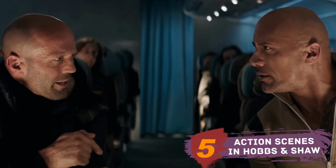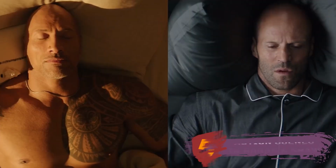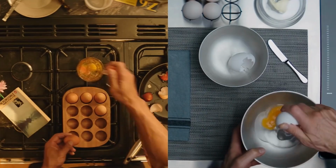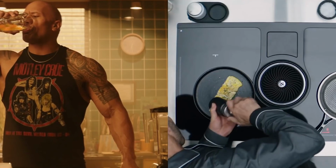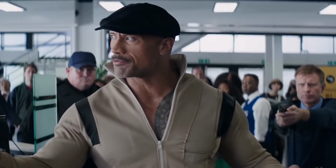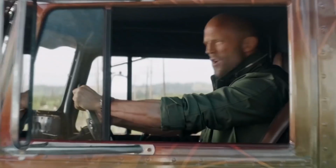Action scenes in Hobbs and Shaw. The 9th film, just think about that number, of the Fast and Furious franchise lasts almost 2.5 hours, but the time flies by when you're enjoying the show. Hobbs and Shaw has a great sense of humor and features an excellent cast, but the action scenes are the most important thing in this spin-off.